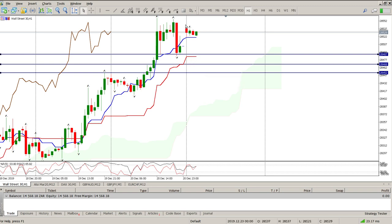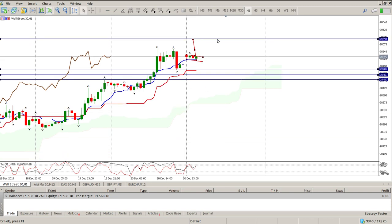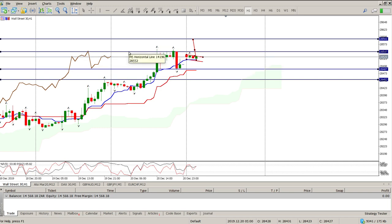Okay, and just bear in mind what could happen here, which is looking like what's brewing. Is a flag. And that's a bull flag, which gives us a target to the upside of 28,590. And I wouldn't be too surprised to see that either. But the thing about this is if you look at all these tails here, we're going to need to break through that. And I can't see us breaking through that in the Asian session. Even in the European session, I think it'll be a tough break.